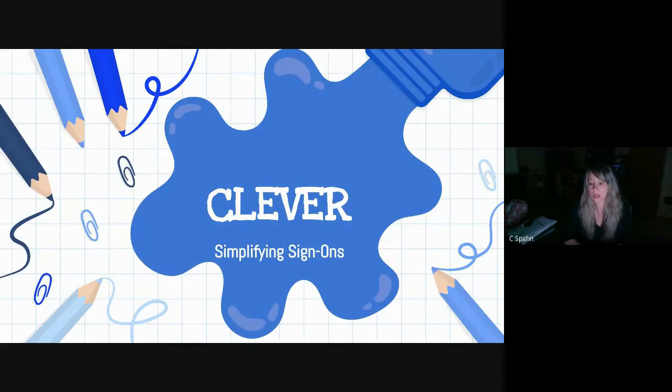At the middle school, we have so many different programs, and students often have to remember multiple usernames and passwords, and inevitably they forget them. They need them reset constantly. Teachers forget. I mean, it's not easy to keep track of. I know there are books out there to save your passwords, which is probably the worst thing anybody could do, because if you lose that book, then you're out of luck. So Clever simplifies all of that. It takes away the requirement of remembering those usernames and passwords.